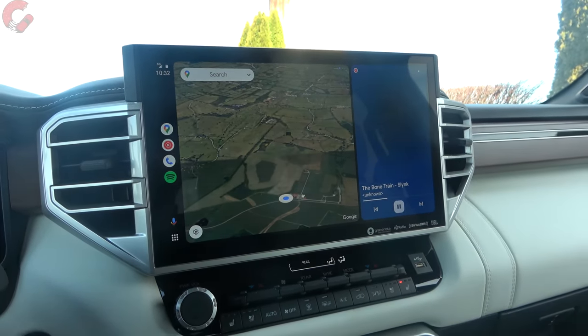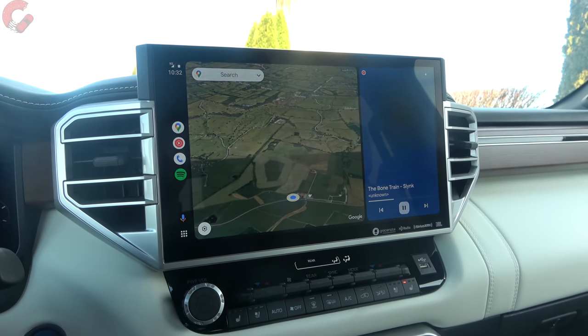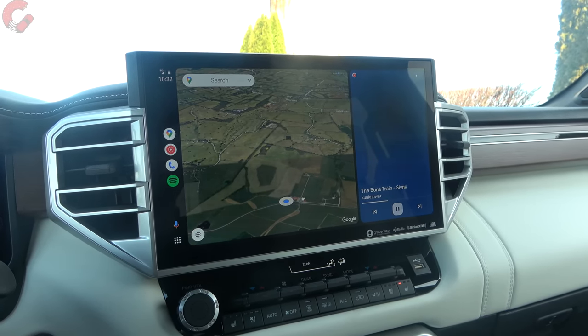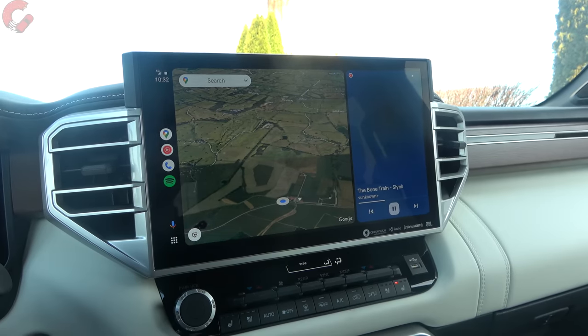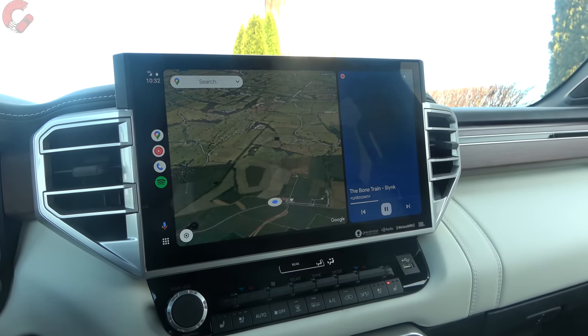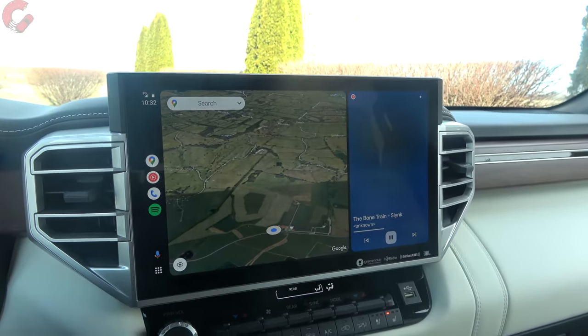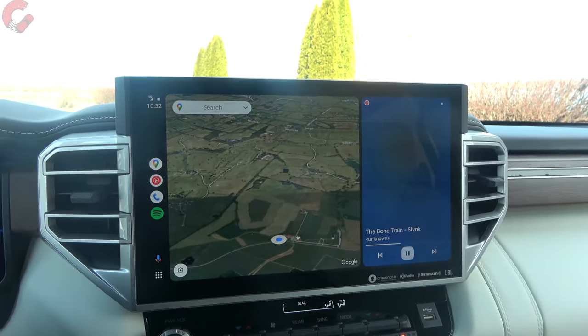So as you can see, we have a very large display, and thankfully this is gonna be included on everything except for the base SR5 model. That model is gonna have an 8-inch display, but this is gonna be a 14-inch display, and it's running the latest Toyota infotainment system. Now, we were very impressed with this display over the past week.